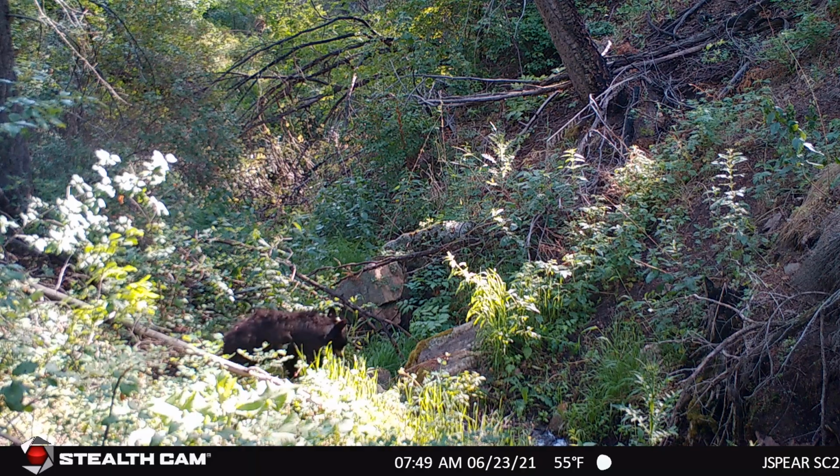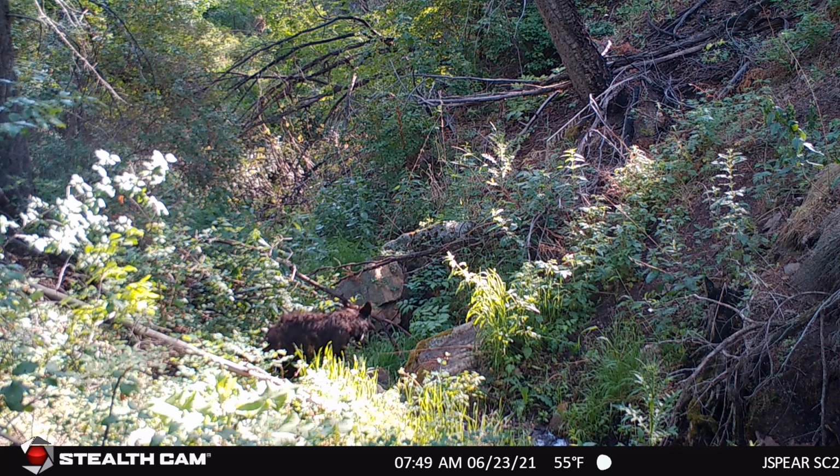The next day, June 23rd, looks like the same black bear coming down for some more water. Just kind of scoping things out, looking around, and just decided to go back uphill where it came from. Back into the woods.